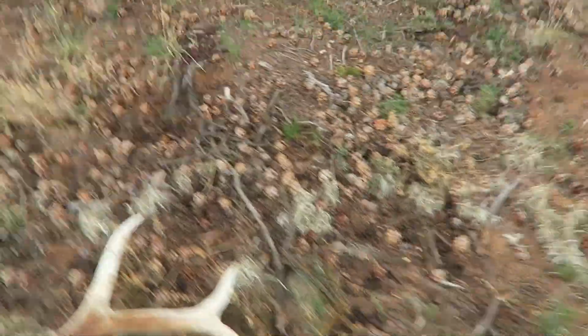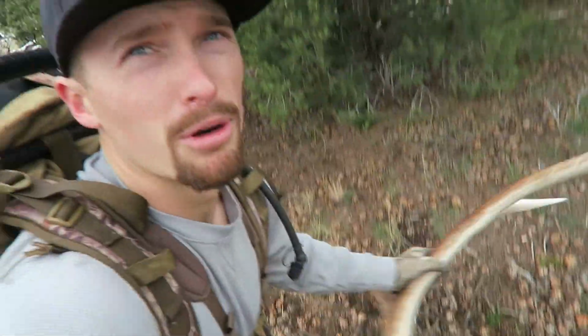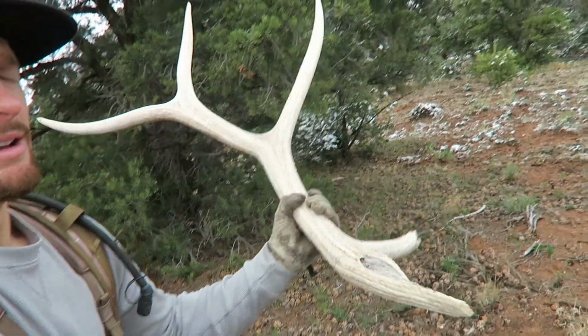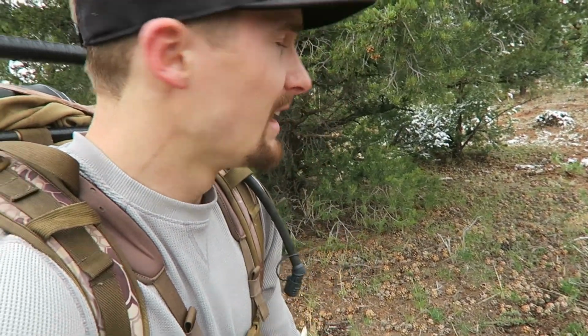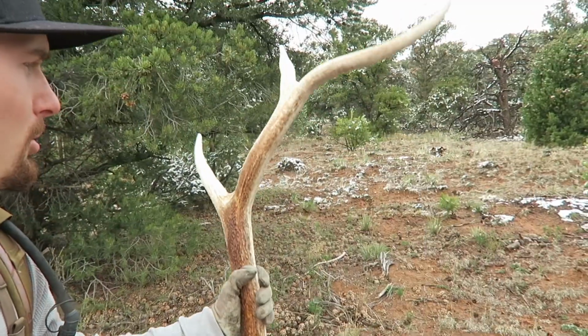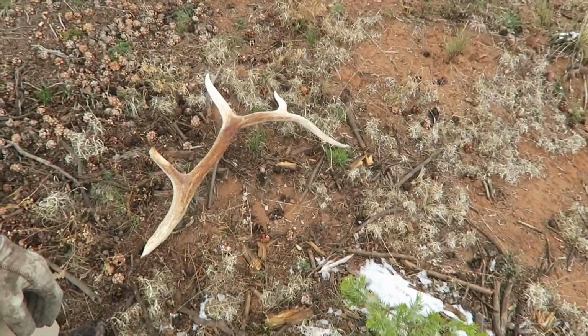Broken guy. We found a good amount of broken ones in here last year. These bulls, there's not many cows in the area, or the bull to cow ratio for this spot is low, I think. And they just go at it hard trying to be the most dominant bull. And there's proof right there.